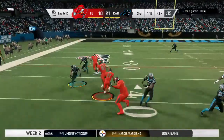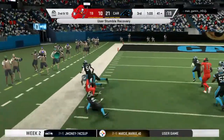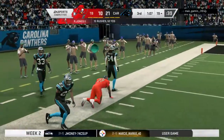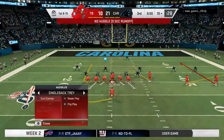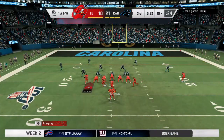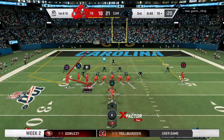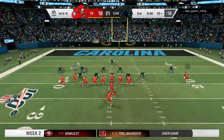On 2nd down, it's Jones. He's got a 1st down or more inside the 30, and down to the 19-yard line. Last play, they got stuffed at the line. Different story here, over 20 yards. 22 yards. First down, Buccaneers.